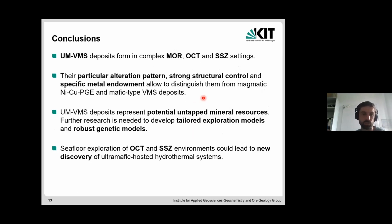And so then I come to the conclusions. What we have seen is that these deposits form in complex environments, so mid-ocean ridge, OCT, and suprasubduction zone environments, more complex than what we previously thought. They have a very particular alteration pattern, structural control, and metal endowment, which allow us to distinguish them from typical magmatic nickel-copper PGE deposits or more mafic type VMS deposits. And finally, they can represent potentially untapped mineral resources, but we need better exploration models for this type of deposit.